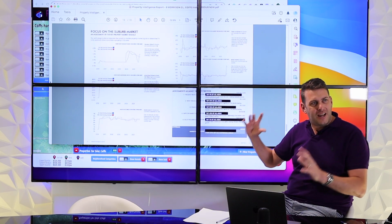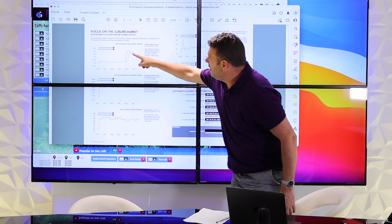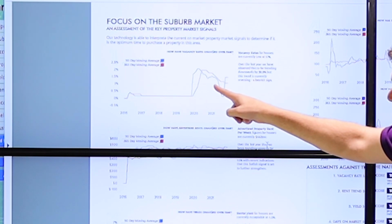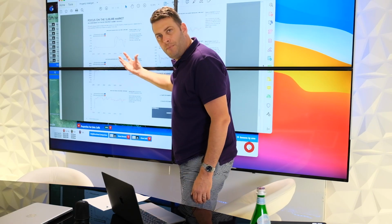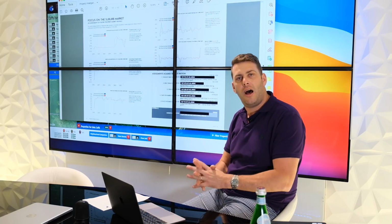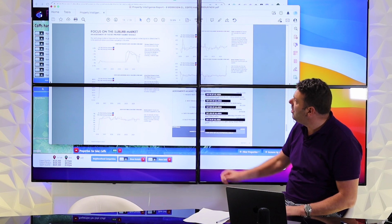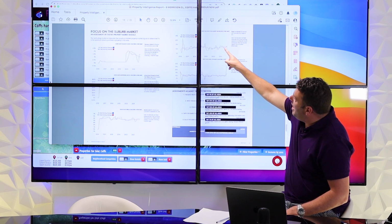So if we were forced, gun to our head, to buy into this area, is this suburb area a buy point as well? We've had vacancy rates decreasing throughout 2021. So this is a bullish signal at a suburb level. All right, that's strong. We've had rents gradually and slowly increasing, which is also a bullish sign throughout 2021. And we've had yields stable, okay, if not slightly decreasing. With stable, we would like to see in a perfect world yields increasing in line with rents, but it's very difficult in this scenario because we have had strong price growth throughout 2021. So, that's good. This is just okay. We've seen days on market trending upwards.